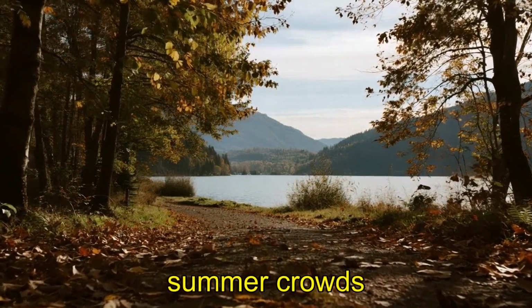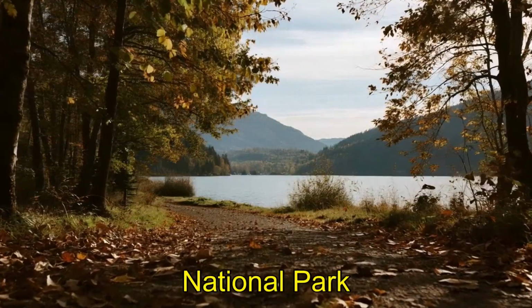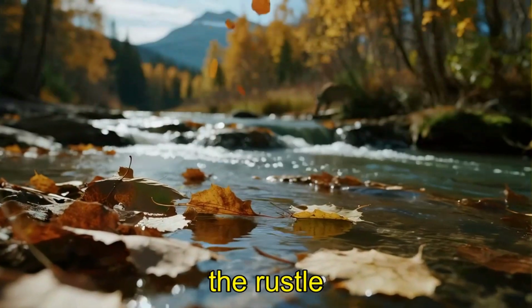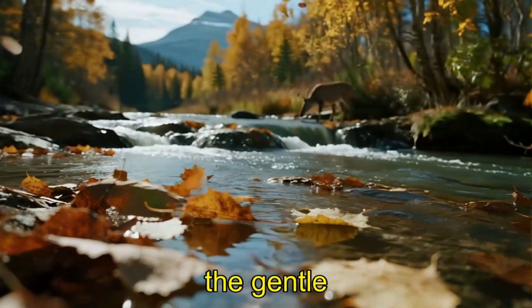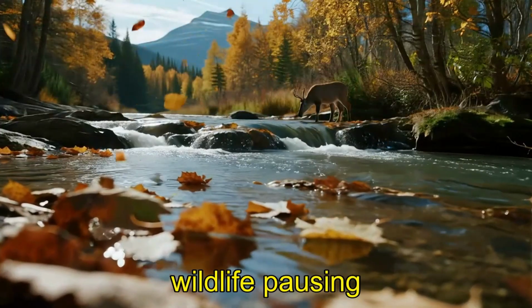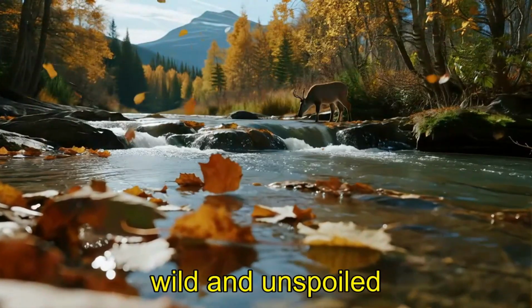Unlike the summer crowds, fall in Glacier National Park is serene and quiet. As you hike, you'll hear the rustle of fallen leaves and the gentle gurgle of streams. And you might even spot migrating wildlife posing along the way, truly wild and unspoiled.